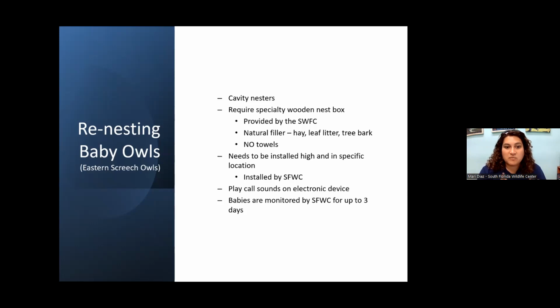We actually utilize special boxes, special wooden boxes. Most of them are either created here in-house in South Florida Wildlife Center, or we have, for example, Eagle Scouts or other volunteer carpenters who like to build these for us. If we ever need to renest baby screech owls, they are always renested in these boxes. The boxes are provided by us. We send out professionals that can fix it up on the tree. Same concept. We fill it with hay or leaf litter, anything that's natural.